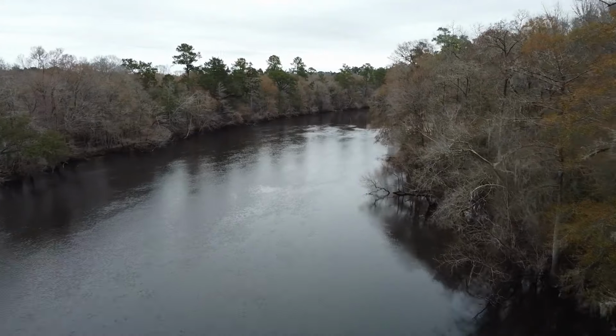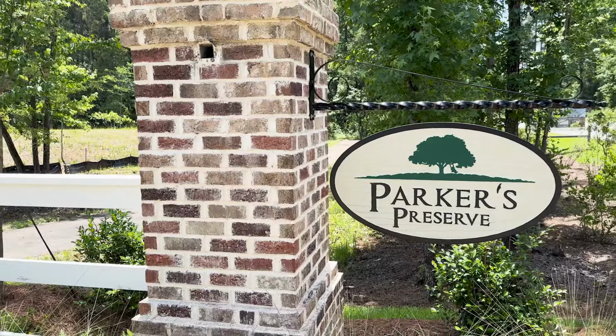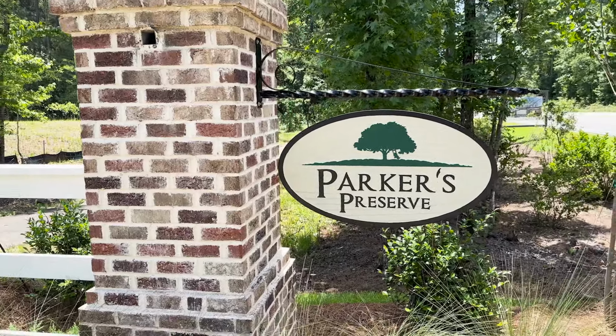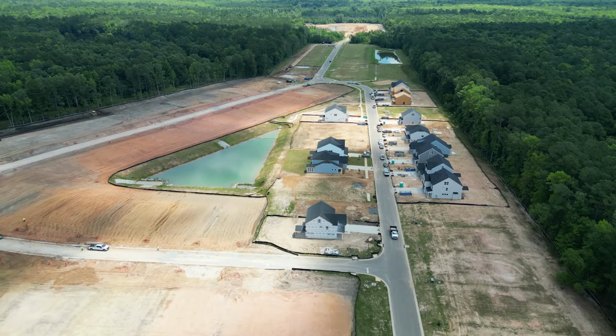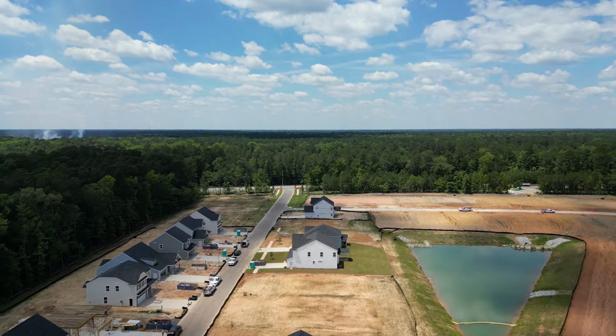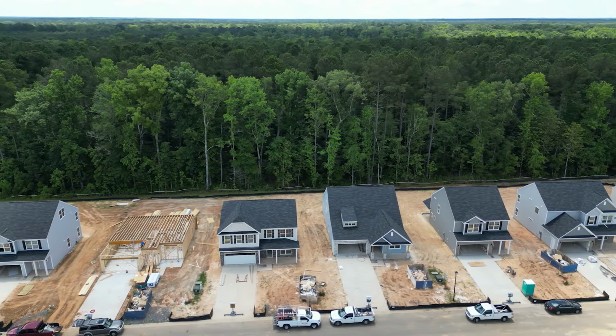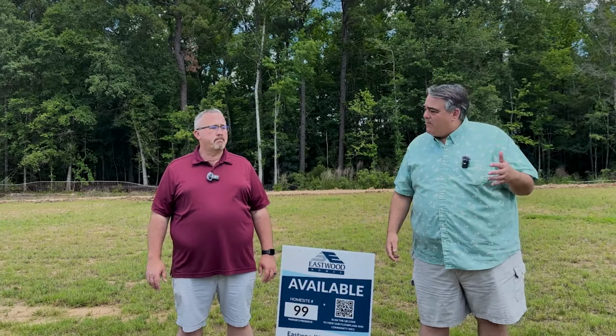Really cool park. So this place is called Parker's Preserve. It says it right there. They've got a lot of lots that back up to woods, some lots that back up to ponds, and a few lots that back up to other houses. There are about 55 lots and seven different models, seven different floor plans. We're going to show you today one of the bigger ones they have, over 3,000 square feet. They've got master down, master up, three bedroom up to five bedroom, I think.